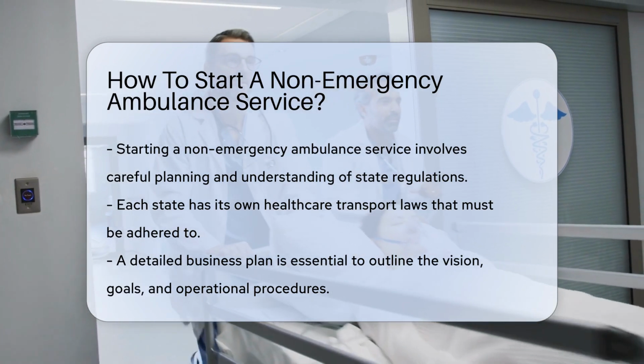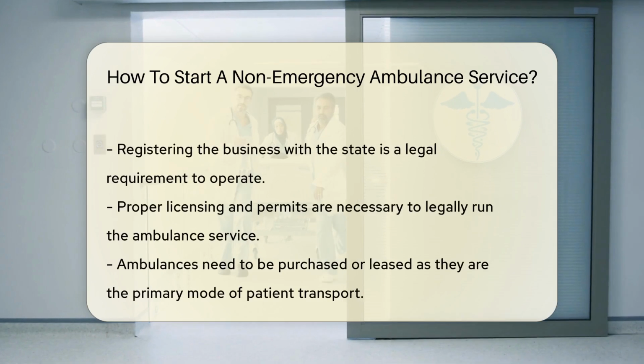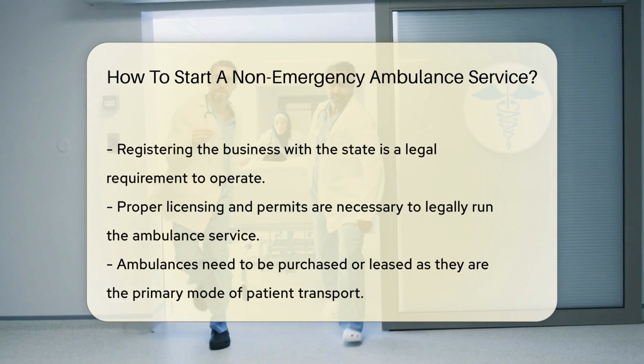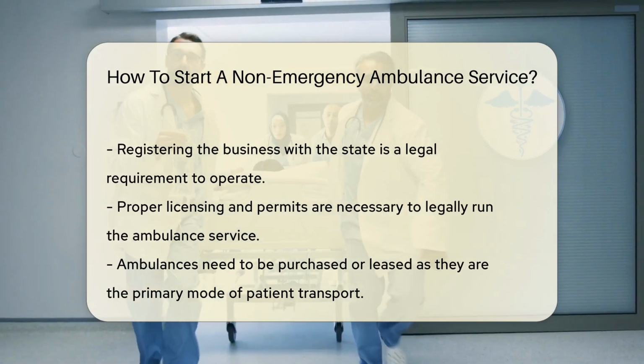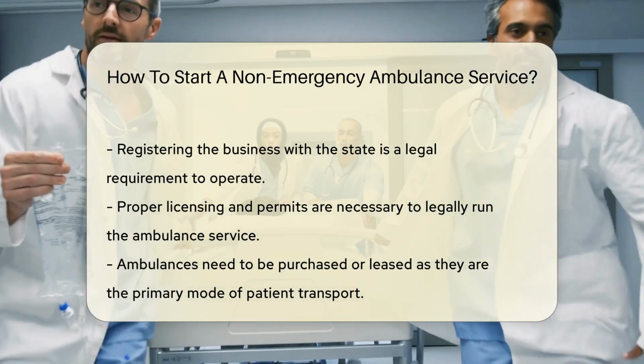Next, draft a business plan. This outlines your vision, goals, and how you'll operate. It's your roadmap to success. Register your business with the state. This makes it official and legal. Secure proper licensing and permits. Without these, your sirens won't even get a chance to wail.